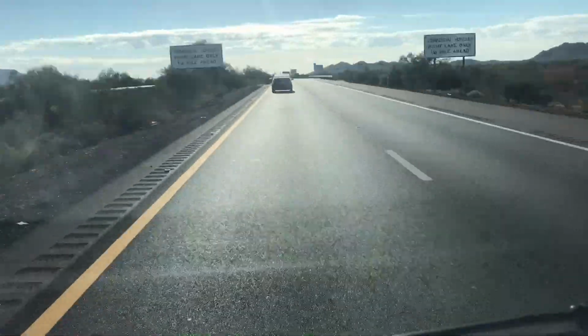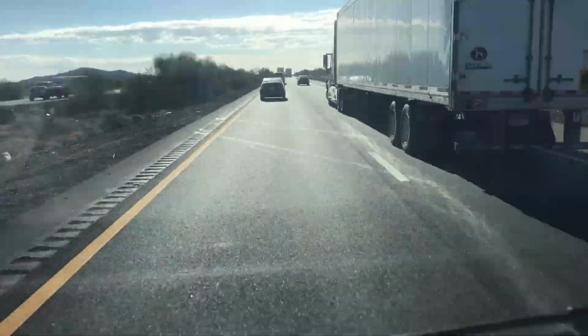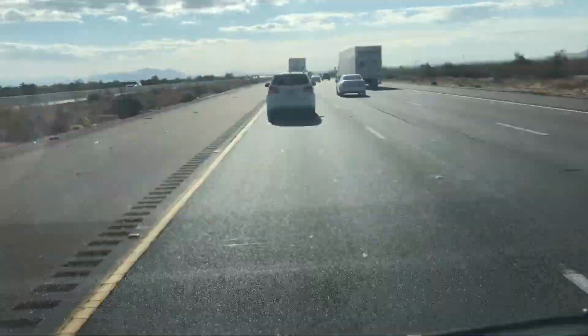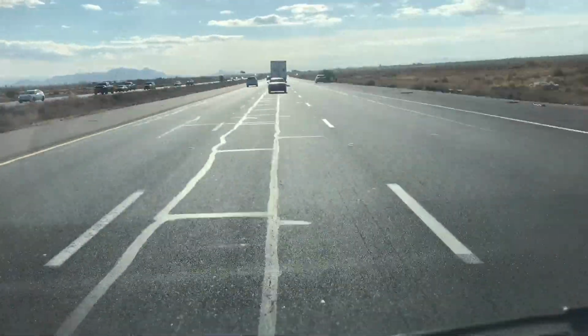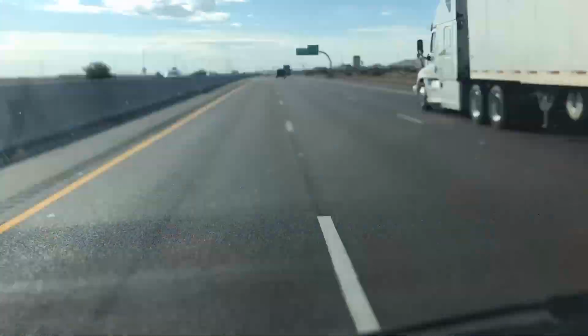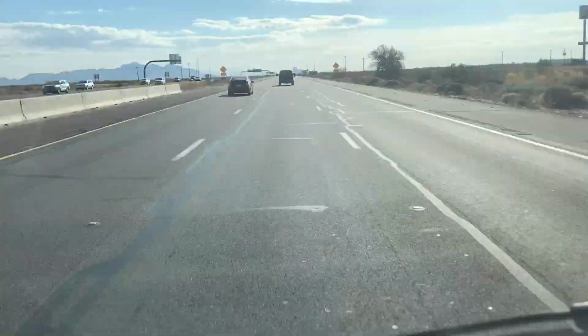We are taking out our camper van for the Thanksgiving weekend. We are heading down south in Arizona to Oro Valley, where we are going to be spending a few days at the Catalina campgrounds. So come along with us.